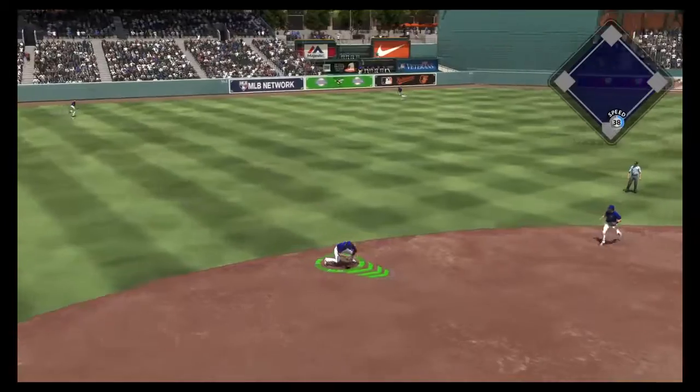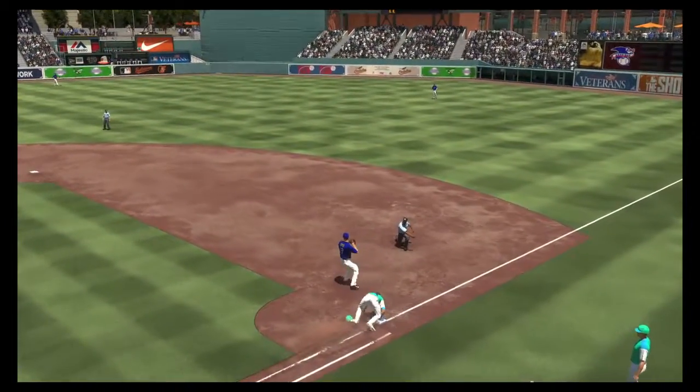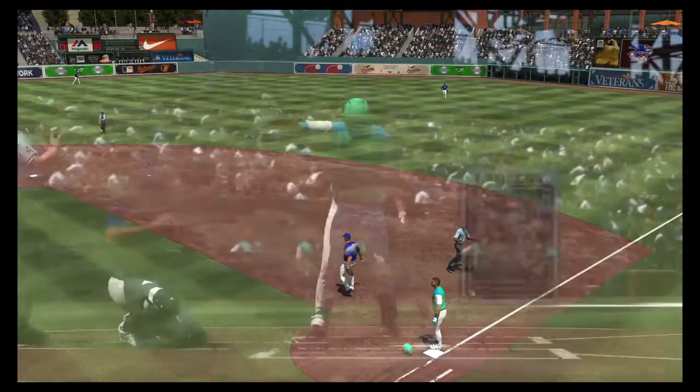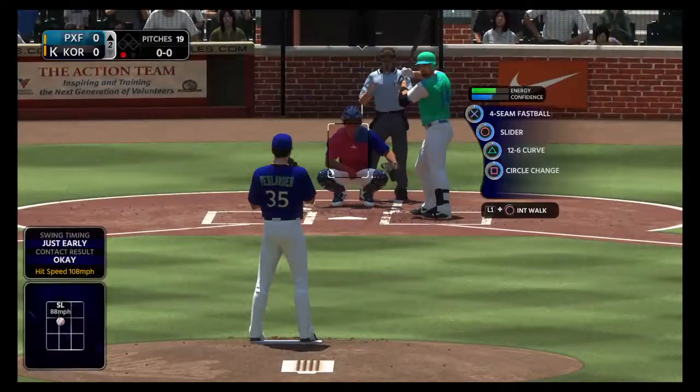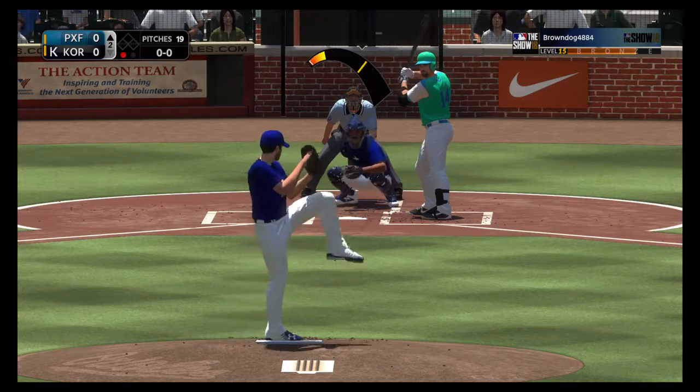Hit sharply on the ground. Reined in. Throw to first will be in time, and there's one gone here to start the second. So the base is empty here with one away, and that'll bring up the first baseman, Paul Konerko.